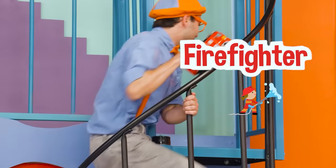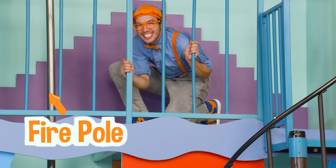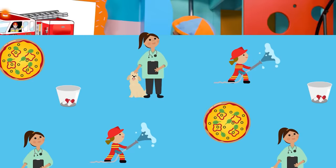Whoa! Look at it! It's a real-life firefighter pole. Woo. Hey, let's slide down to the bottom. Okay, let's do it on the count of three. Are you ready? Okay, here we go. One, two, three! Whoa! I'm a little bit dizzy after that. Oh, look at it, it's a firefighter. Hello.